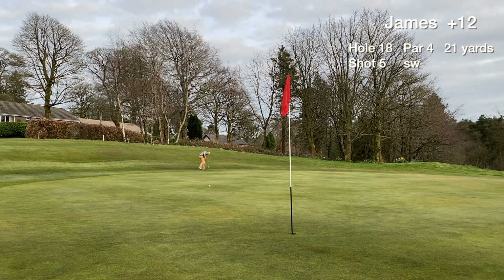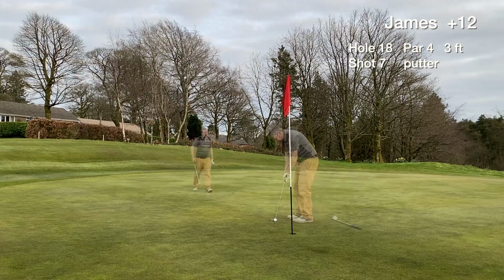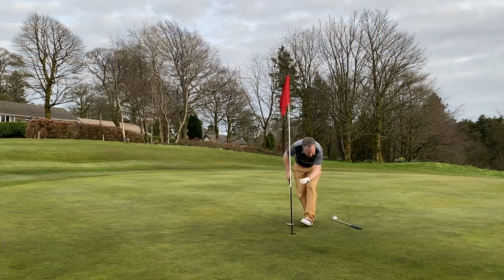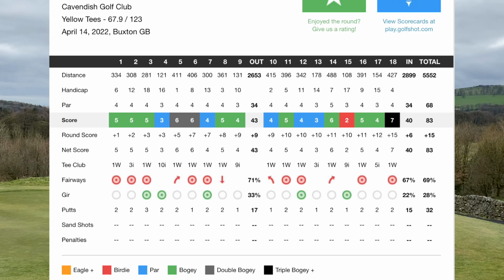We chip one back on. And we have a 20-footer now for a double bogey. Stops short. And we card a triple bogey on hole 18, which is the worst hole of the day. But we don't mind. Still had a great round, and the final score was 83, so 15 over.